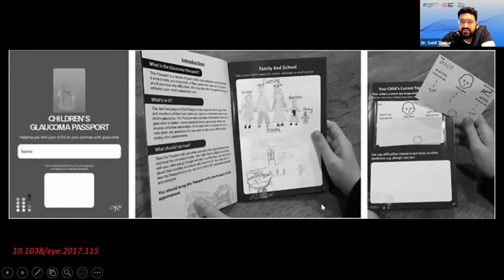After this study, they also added teller acuity charts inside this. In addition, they had a small area where the child could draw their family just to make it more engaging. And then also these removable cards, which the primary care provider used to show when they came to the clinic. So this part is to make the children's glaucoma passport more engaging.